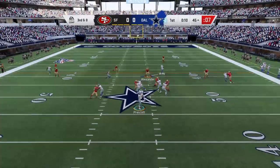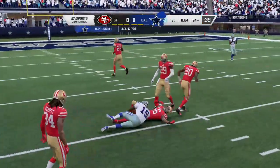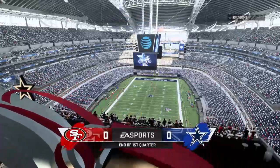From the shotgun, it's Prescott, and he'll have his man. That's Cooper. And he goes down, but not before getting this inside the 25. Last play, they got stuffed at the line. Different story here, over 20 yards.